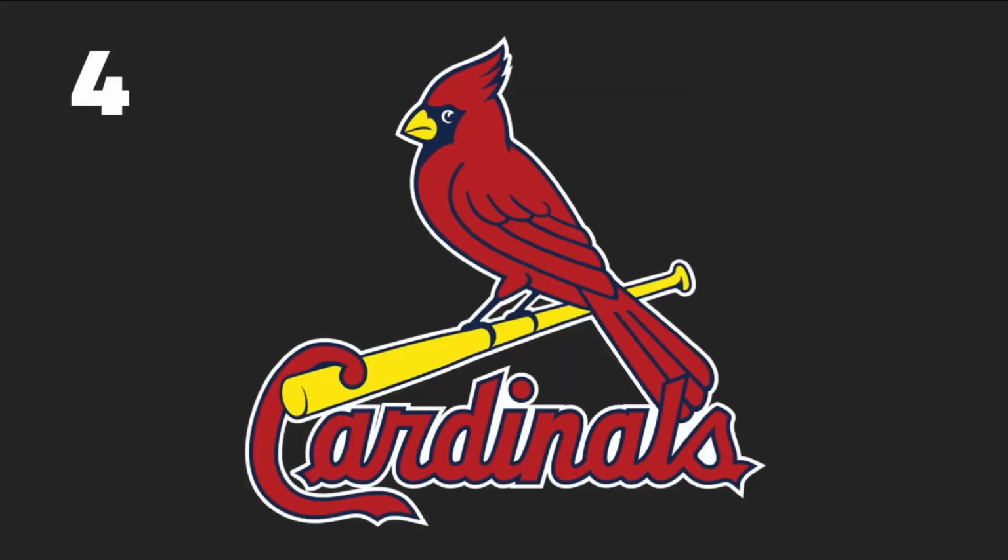At number 4, we have the St. Louis Cardinals, and this is one of the more classic designs in all of baseball, and I think the reason is because the colors really do match well together. You have the red and that really dark navy blue, but it all matches together because the bird actually sits on a yellow bat. I think that works really well. Even though it does have a word mark, and that generally is a no-no, I just think it still works really well and it fits with the overall design, so I'm a huge fan of that.